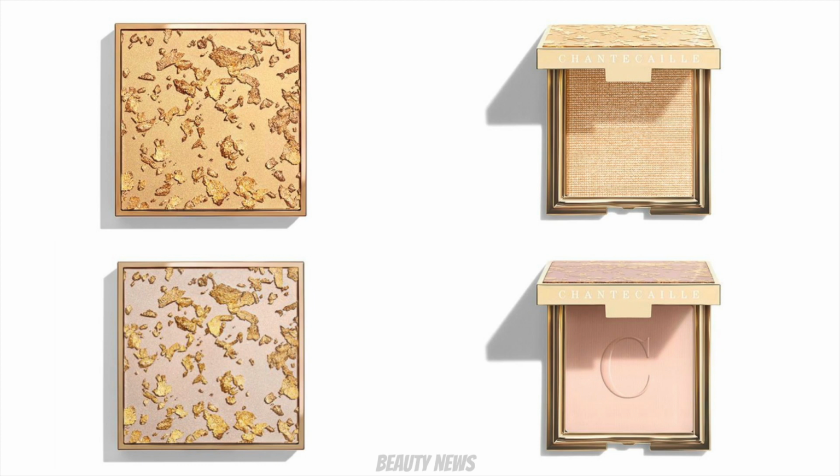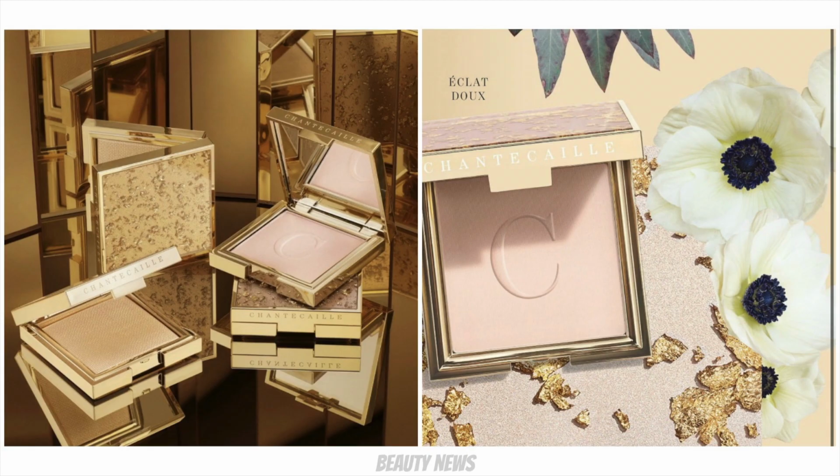Then we have, this is an interesting product. It's also $92, and it's a soft blurring and perfecting luminous powder balm. So it's like a balm to powder sort of product that is supposed to invisibly perfect and mattify while adding a subtle glow. I think this is going to be similar to the product that Rain Morris released. Interesting, but it doesn't look like that in the pan. No, it doesn't. Actually looks like a powder. It does look like a powder. So I just feel like this is what they would generally call a beauty powder.